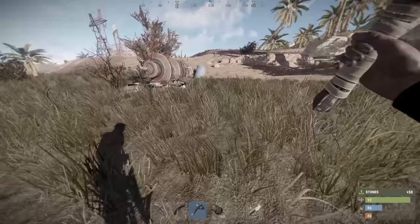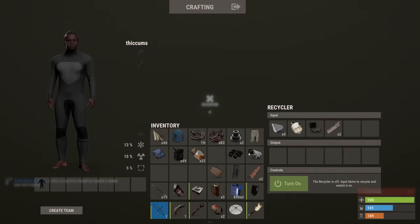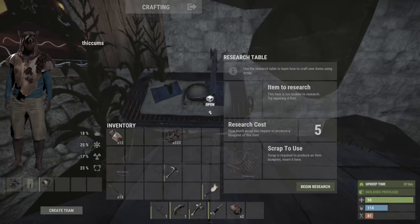Chapter 3, Counterattack. Obviously, things weren't going too well. I needed a weapon sooner than later. So I headed down towards the road, hitting barrels to get enough scrap to craft a level 1 along with the research table to learn a few key items.